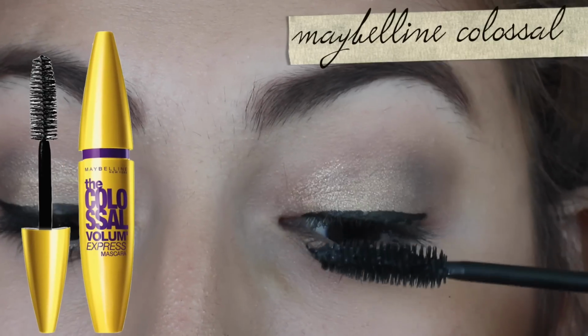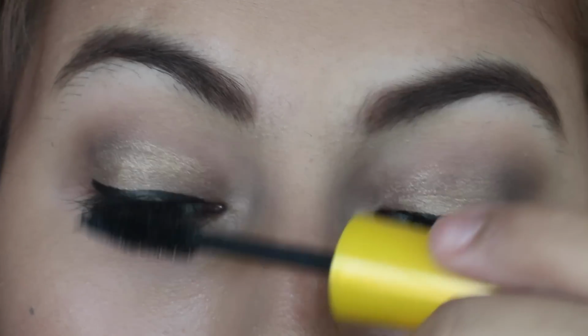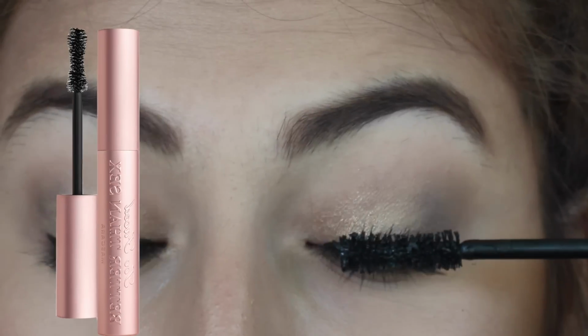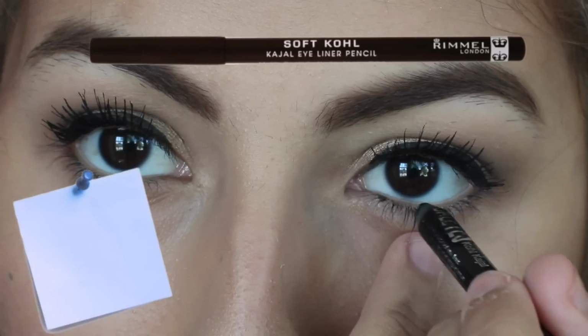After curling my eyelashes, I applied the Maybelline Colossal Mascara. I love this mascara for length. Then I'm applying the Too Faced Better Than Sex Mascara, and I like that mascara for volume.